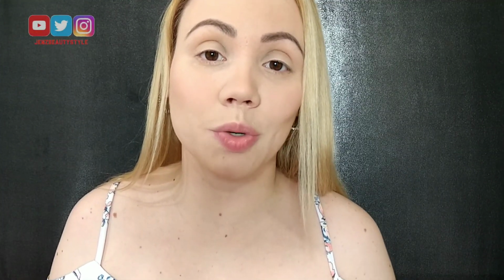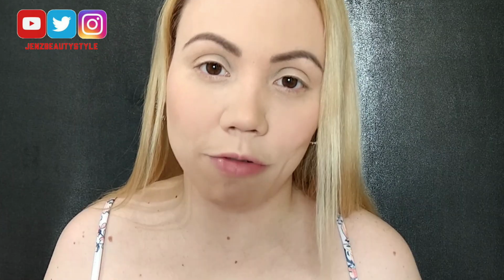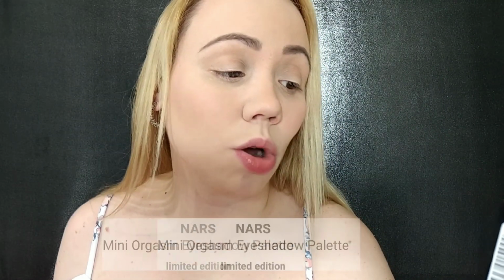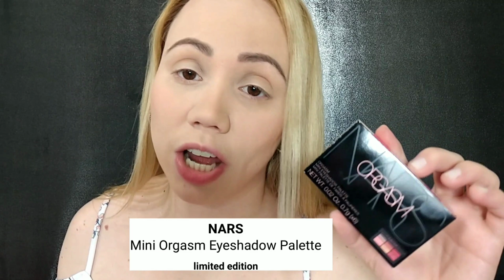Reviewing a brand new mini palette that just came out from Nars. It's available at Sephora right now. They came out with a lot of new minis. They have bronzers. Definitely check it out. So the one I picked up is the mini Orgasm Eyeshadow Palette.